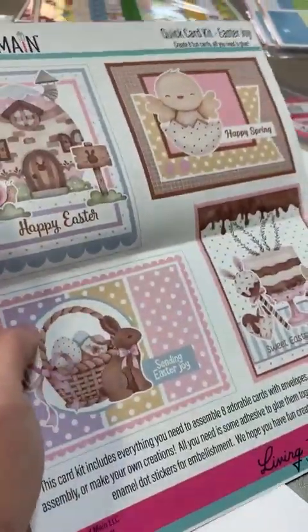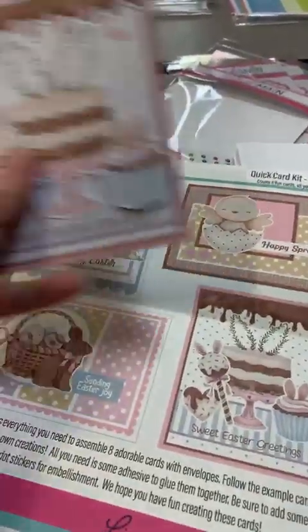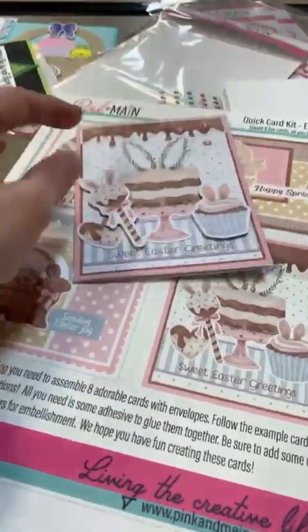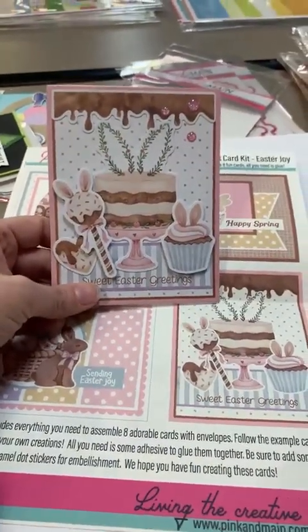And then, of course, you can pop dot whatever you want or whatever you don't want. If you want to take it up a notch, add some twine, add some ribbon. You can ink your edges. I mean, you could really come through and die cut some sentiments on here. So you can really jazz them up if you wanted.